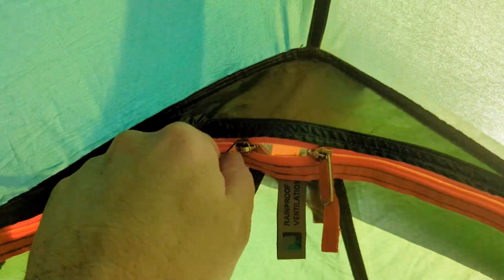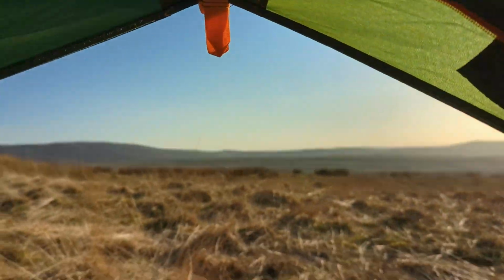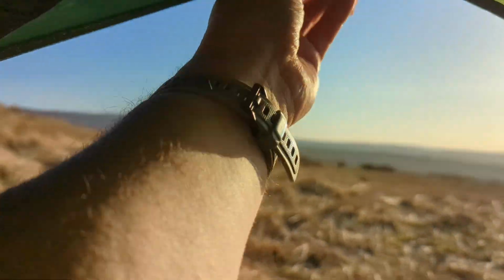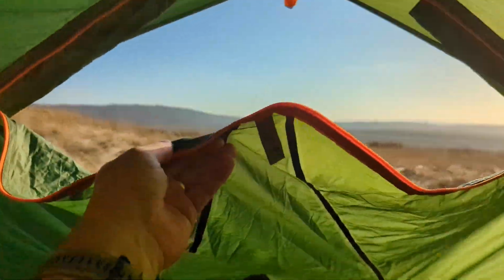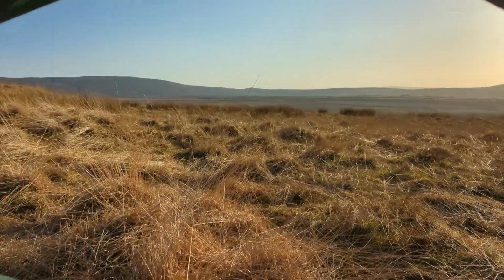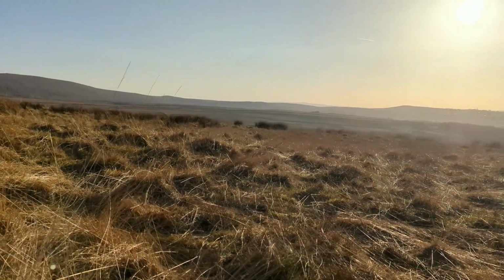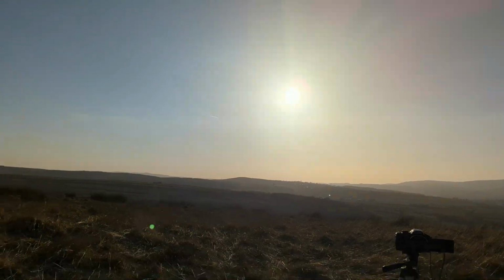But this is the cool bit, I can now from the middle, open, like that. So I can see out, and as you can see here, there, it protects me from getting wet. Because look, how good's that? I'm loving it. And then you can see, so in the morning I'll be able to see all this. How good's that, eh? That's superb. And there's the sun up there somewhere. Yeah, you can see it.